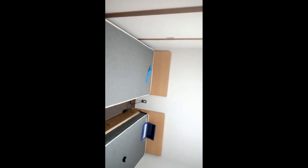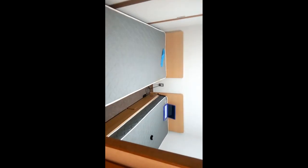So it actually has a double bed that you can either separate out or join together. But the room is actually not that small. So now, guys, let's head over to the next dormitory.